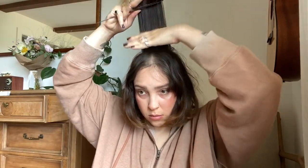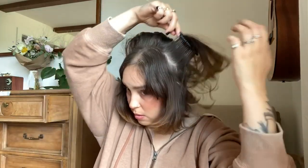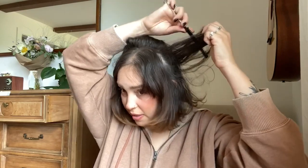Now I'm going through and I'm gonna tease the crown of my head before I put my hair up. I have a bit of a cowlick back there, so I like to tease it to give it some volume and to kind of make my ponytails a little bit more fun. So I'm teasing the crown and the sides, and then I'm going to smooth that all out.